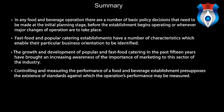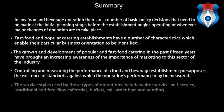Controlling and measuring the performance of a food and beverage establishment presupposes the existence of standards against which the operation's performance may be measured. The service styles used by these types of operations include waiter service, self-service, traditional and free-flow cafeterias, buffets, call order bars and vending.